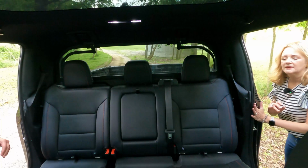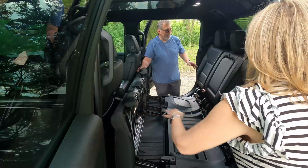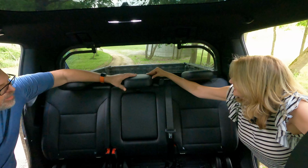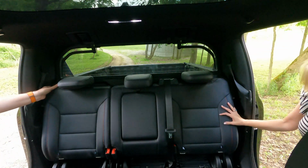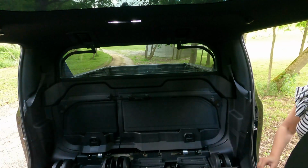But I want to show you, because this is probably the dream feature on any pickup truck. We're going to completely get rid of all of this, the seats, the window, everything, and turn this back seat into part of the pickup truck bed. This is how it works. All right, Paul, let's do this. So the first thing we do is we flip up these front seats, and then we put down our headrests like that. Oh, I got it. There we go. And then we lift this, pull this loop here to put the seat down.